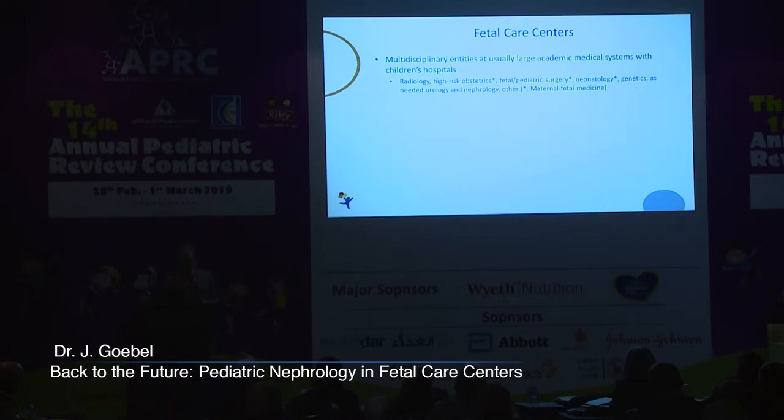Once again, it's typically some kind of multidisciplinary entity, usually on these big medical campuses within big academic medical systems. And when I say multidisciplinary, I've listed the specialties that are typically involved in these centers. There's a lot of radiology going on. There is, on the adult side, high-risk obstetrics. On the pediatric side, there are fetal and/or pediatric surgical folks involved, and of course, Scott's colleagues in the NICU from neonatology. Oftentimes, there's genetics present, and then, of course, we get into this when there is a baby with severe urological and nephrological abnormalities, and the specialties that I marked with an asterisk are oftentimes lumped into what's called maternal-fetal medicine.